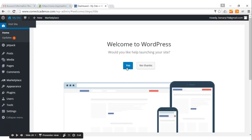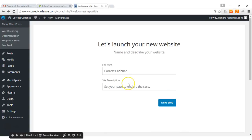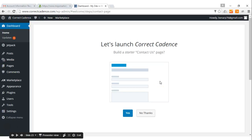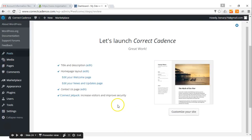Would you like help launching your site? Yeah, sure. Or you can click no thanks. You don't have to use this if you already know WordPress. But go ahead and click yes, and it's going to ask you to name and describe your site. Click next step. Do you want to install Jetpack? You can, or you do not now. Do you want to build a starter contact us page? Yes or no thank you. Okay, and then once you've selected all of those options there, you can click customize your site.